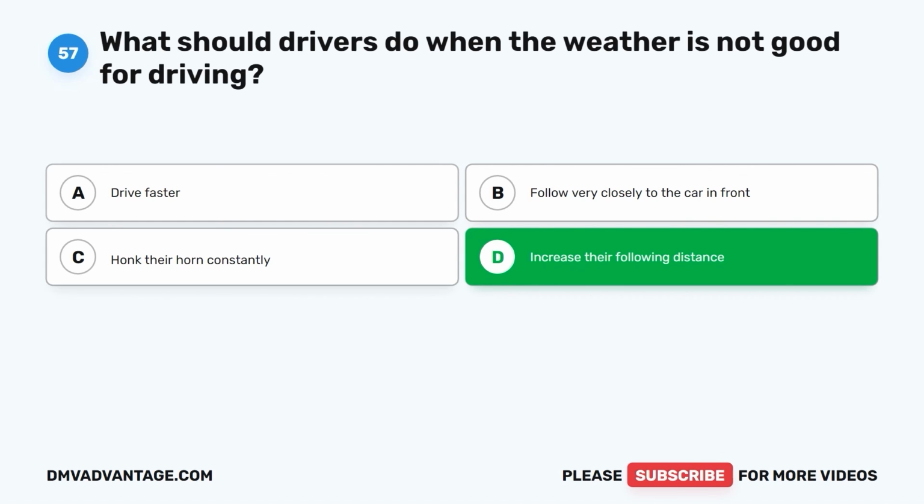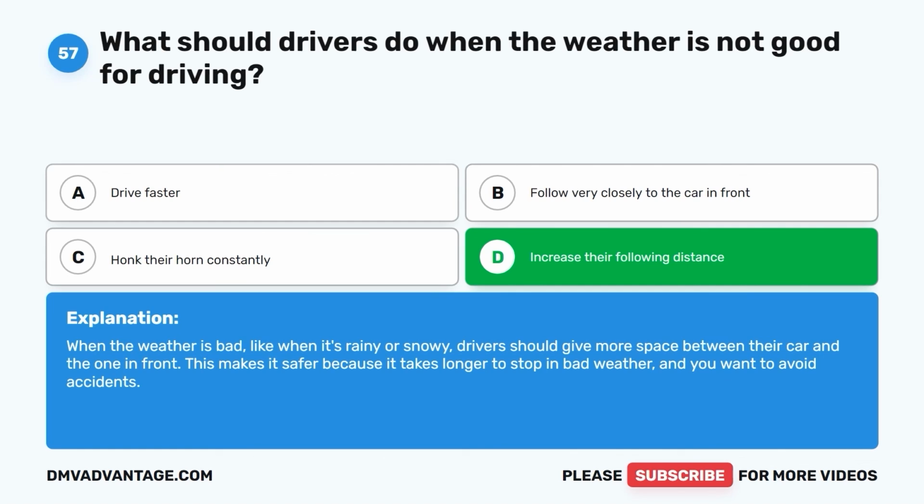Increase their following distance. When the weather is bad, like when it's rainy or snowy, drivers should give more space between their car and the one in front. This makes it safer because it takes longer to stop in bad weather and you want to avoid accidents.